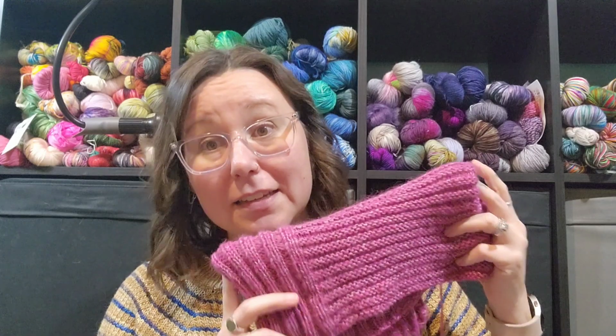Do I want to cast it on right now? No, not yet. But before it's completely out of my head, I might, because it was a really quick knit in general. I don't know exactly the day I cast this on, but I feel like I did this in less than a week. Okay? But I also haven't had really anything else on my needles, or hook, or, you know, whatever.